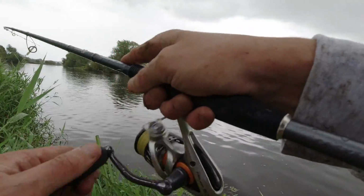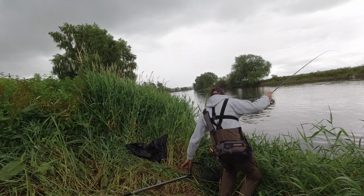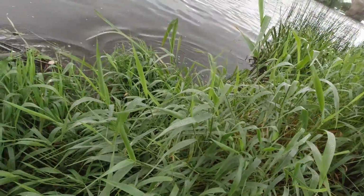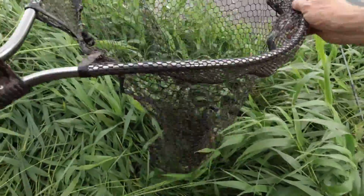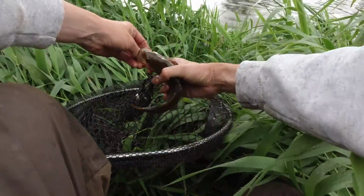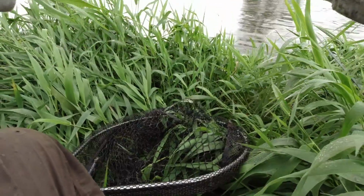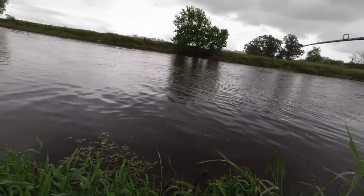There's a fish. I don't think it's as big as the last one. Yeah, not as big as the last one. It's in the net. Definitely not the size of the previous fish, but the first one I've had to put the net under. There we go. Nice fish. There's a few down there. Good. I just hope I haven't blown my chance of one of those real nice ones.